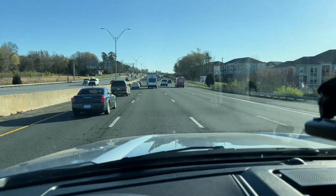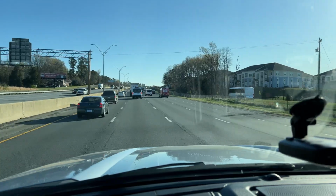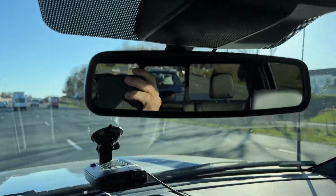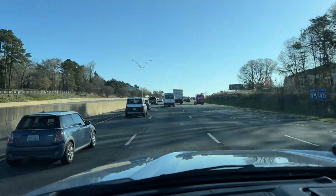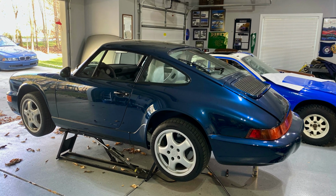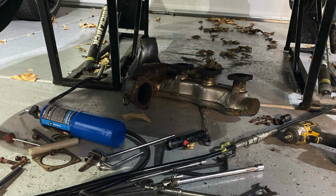And in today's video, we're going to accomplish a couple of different objectives here. First of all, I am in my pickup truck towing my '92 964 from my home to Raleigh, North Carolina, which is about an hour and a half away, where I'm going to have a few odds and ends done to the car. So I'll touch on that in a few minutes.